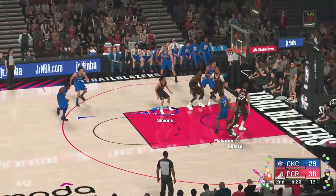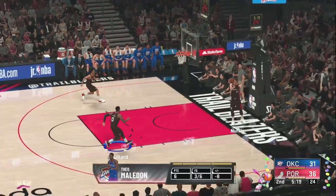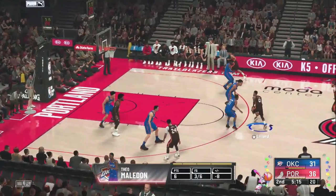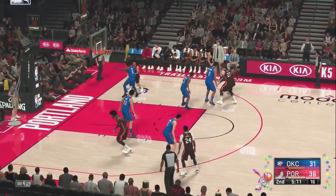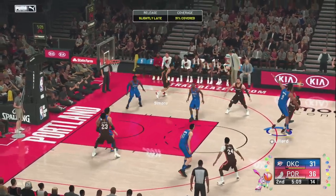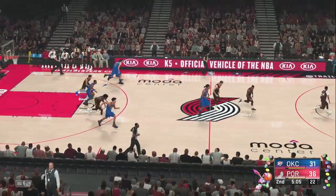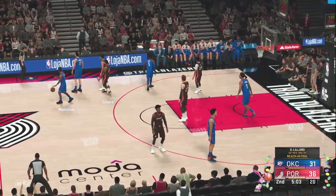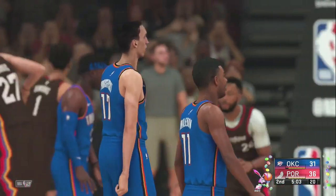Here's Maladon. That's good for his third bucket. Now 3 for 6 from the field. Well, instead of forcing it all the way to the cup, he just goes with that little teardrop. Lillard dishes to Nurkic. Portland moving the ball around. And it's Lillard missing. Boy, he's got a great stroke. That one almost dropped. And the whistle blows. It's going to be on Damian Lillard. That's his first foul.